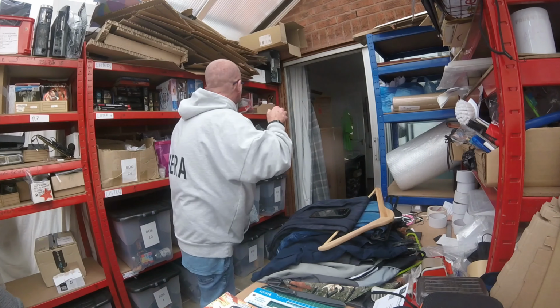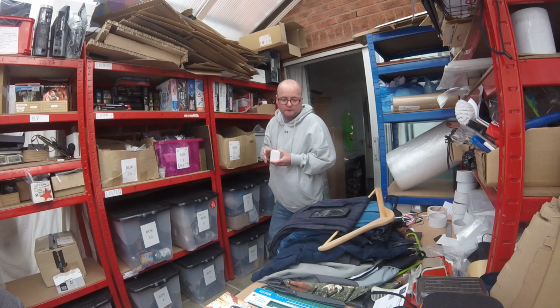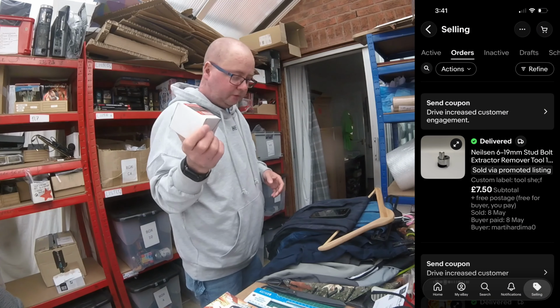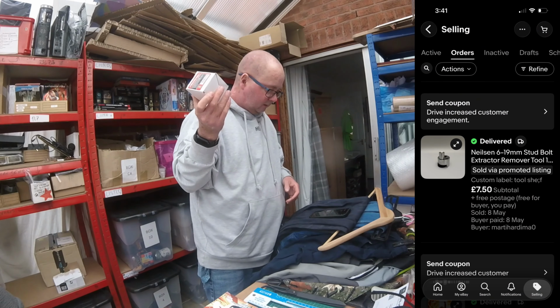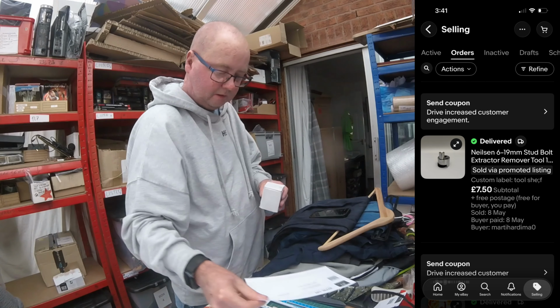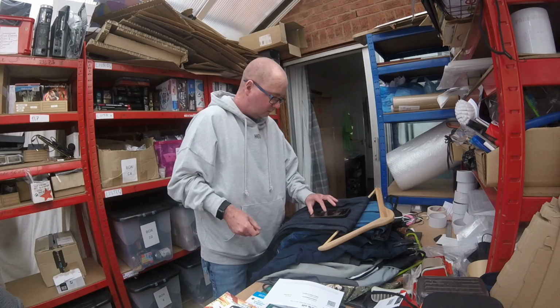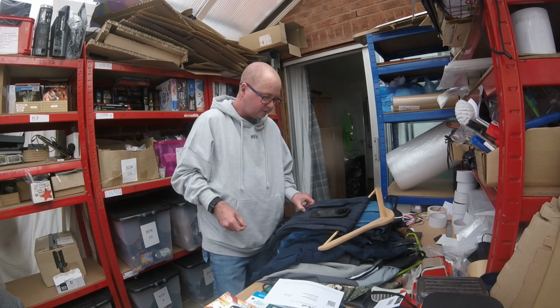Then we got a tool. Stud extractor. Someone sent me an offer of £7.50, so I took it. Got rid of that.